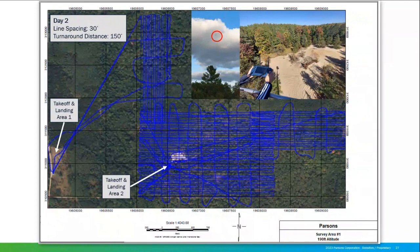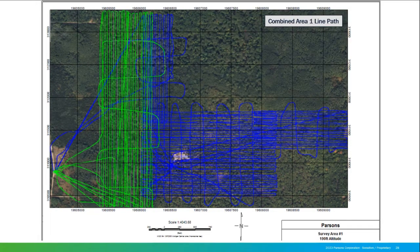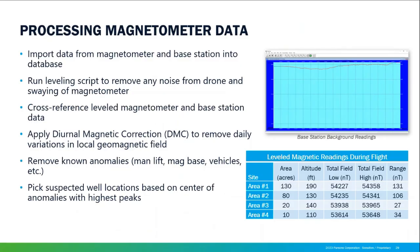Day 2, you can see we started at that takeoff and landing area 1, and then when we couldn't see it anymore, we moved to an area inside of the survey unit and flew east-west lines. And there's the combined area 1 line path, 130-acre site. All right, next.